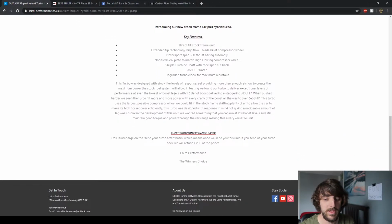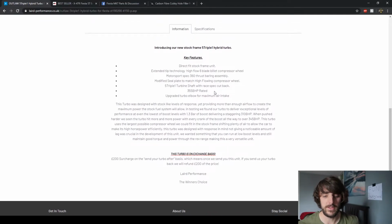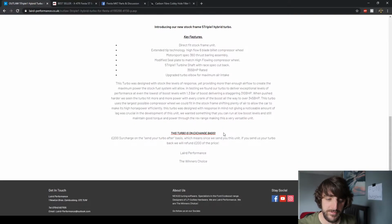That's mental. And then they go on to basically say at 1.3 bar they can deliver 310 brake horsepower, and I guess at maximum bar, whatever they may quote that as, they haven't actually written it here, they can hit 345 brake horsepower. So yeah, it's 355 brake horsepower rated. I guess that means it's kind of its breaking point almost. But they're now quoting 345 brake horsepower as the figure you'll hit with maximum boost, I guess.